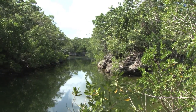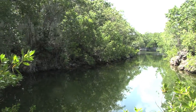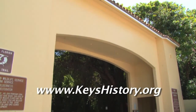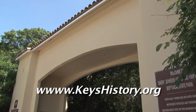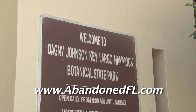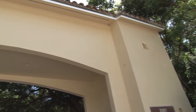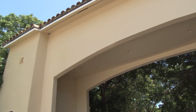You can read more about the Dagny Johnson Key Largo Hammock Botanical State Park. Just realize that the information will be from the winning viewpoint at the website keyshistory.org. This is the website that carries Jerry Wilkinson's lifetime work on historical Keys history. Another website to note is called abandonedflorida.com, all one word. This site is dedicated to documenting historic, lost, and abandoned sites and relics in the state of Florida with the use of text, photographs, and video.